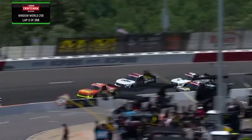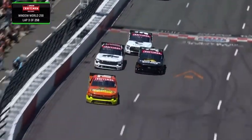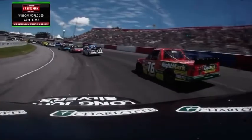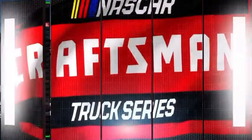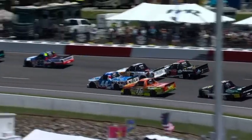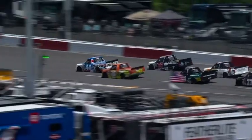This is a mess back in the pack. See Tony Breidinger there is mixing it up with a couple other trucks. She had a bit of a rough start to this race. Still outside. And Riggs pushing up through there. Let's see what happened to Tony. Oh, sideways. Right there, the 44. Connor Jones got a hold of her.